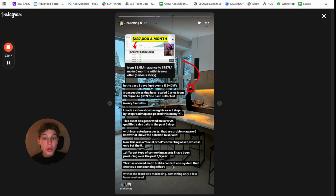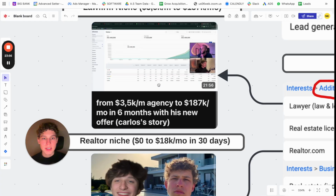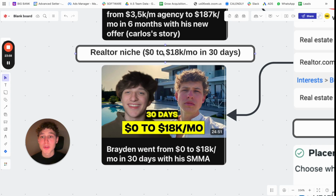This has allowed me to build a content ecosystem that creates a compounding effect. Within the front-end marketing, something only a few master. Guys, the importance of understanding how to scale companies is the importance of understanding how much you will get paid yourself. Your valuation is dependent on how much value you provide to other people.